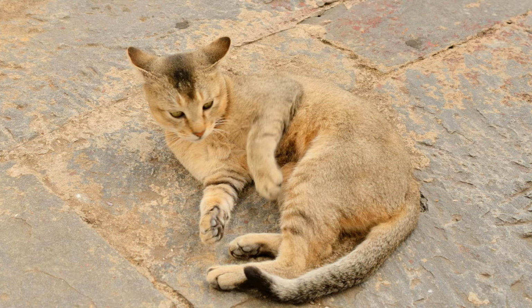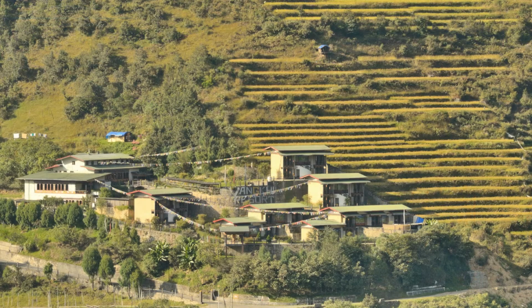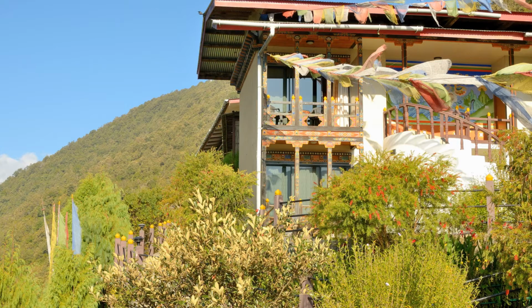The rat population make temple cats very important. There are also temple dogs. From the Dzong, we can see where we're going to be staying tonight. I'm not quite so sure about this. But here we are, and it's very nice.